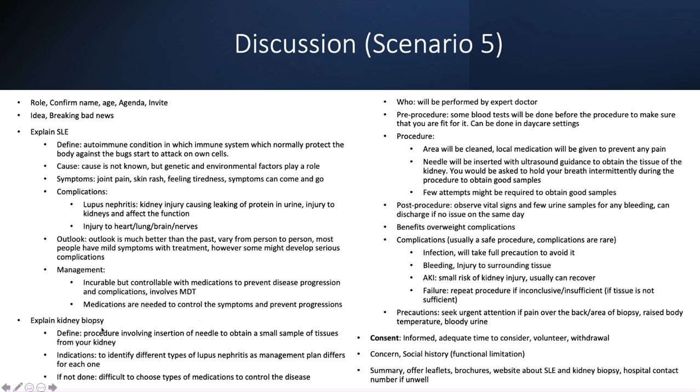You want to mention the tissue nipping of the kidney is fine. And then the indication you also mentioned, because different types have different management, different treatment. If not done, it's difficult to choose which one to choose. And then you also mentioned that it will be done by the expert doctor. And then pre-procedure, you also mentioned that blood tests will be done and some medication may need to be withheld, like the blood thinners. I think you did very well on that.